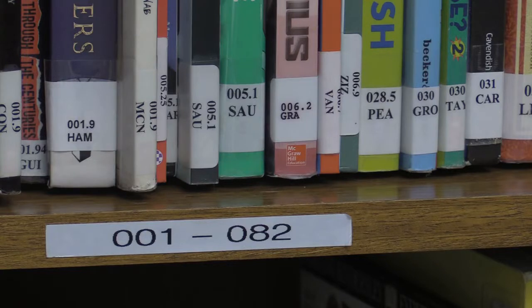You'll notice that our nonfiction is organized by the call number, and it is an actual number, followed by the 3 letters of the author's last name. So the call numbers depend on the category or the subject matter of the nonfiction, and then of course it's going to be in alphabetical order within that number section by author last name.